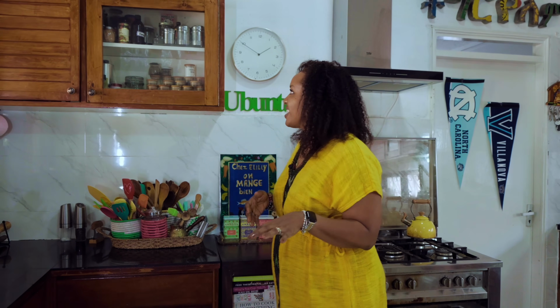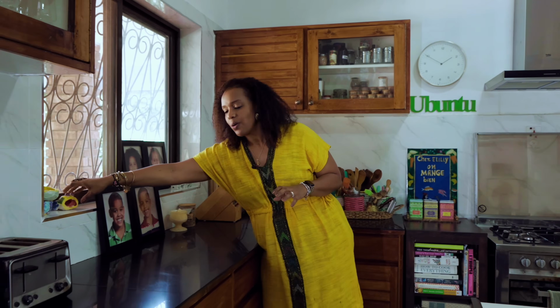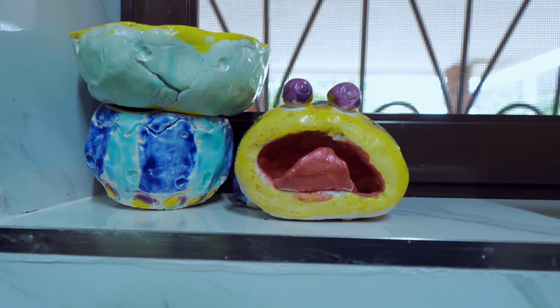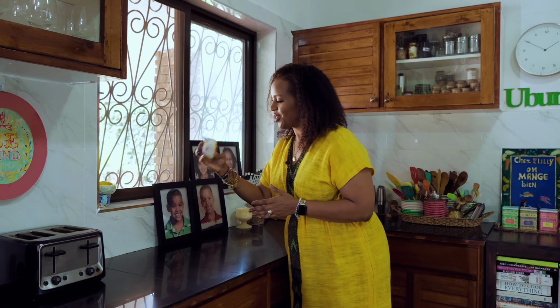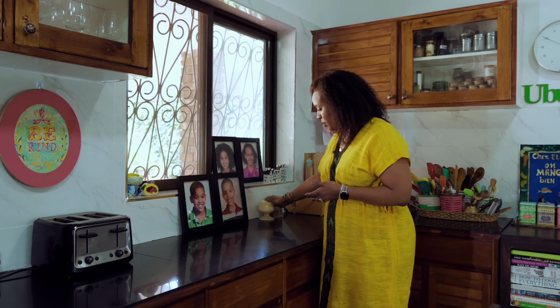The rest of the kitchen, I've got pictures of my kids like everywhere. Maybe it's a bit much, and a bit of their art also. I mean, this is also art, I think, in its own way. I think this is from my daughter, Saron, when she was little, made that. This is a mortar and pestle we got in Egypt.